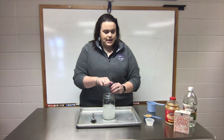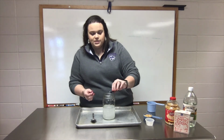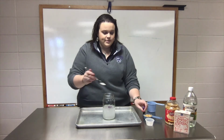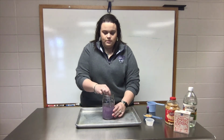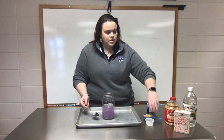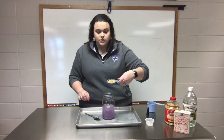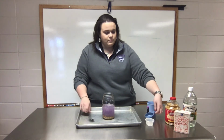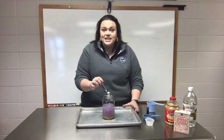And then you can add a drop or 2 of food coloring if you'd like to. Here we're going to do K-State Purple, go Wildcats. Stir that up a little bit more. And then we're going to drop in the 1/4 cup of popcorn kernels. All right. And the last step is adding the vinegar.